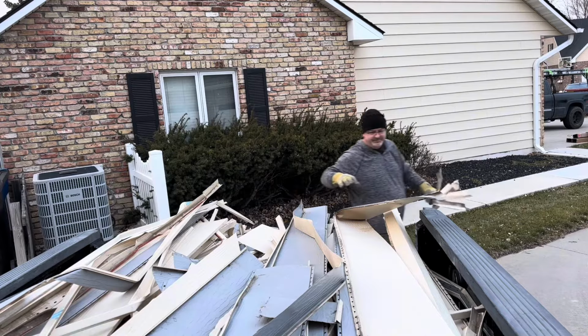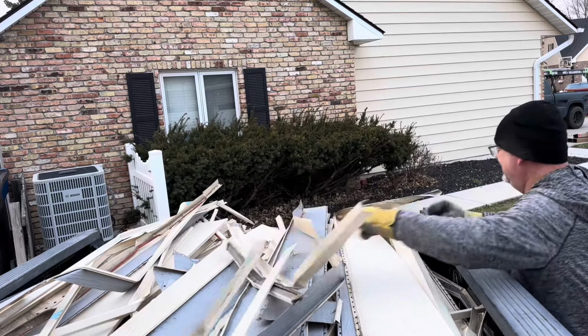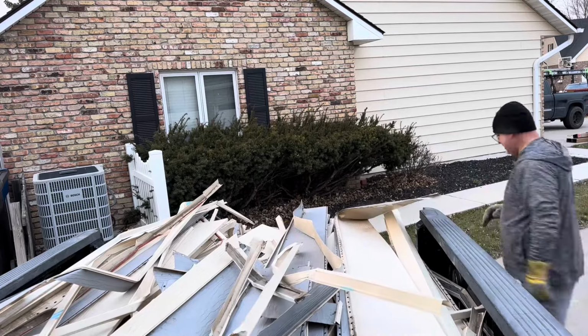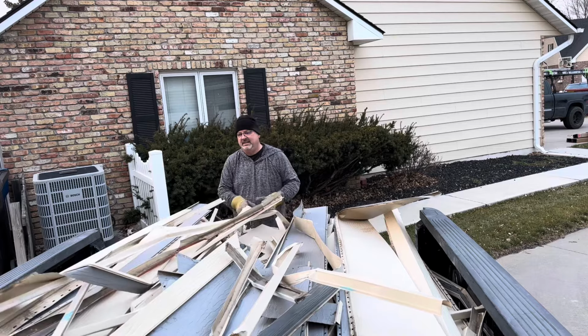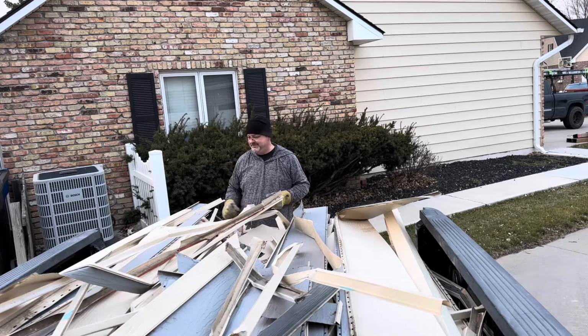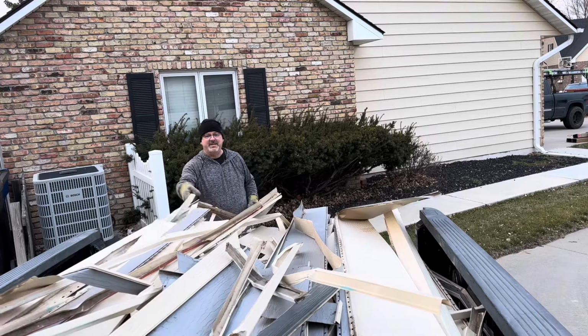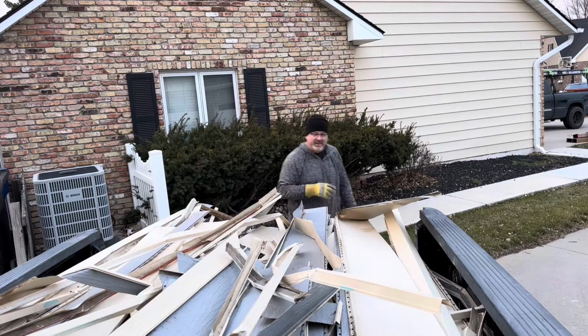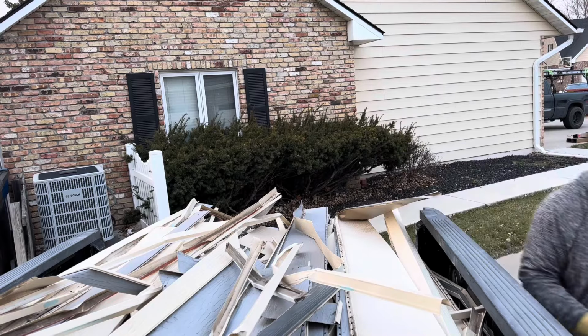One load down. That was a lot. Now, seeing if I can make it home without all this falling down on the ground. We'll see.